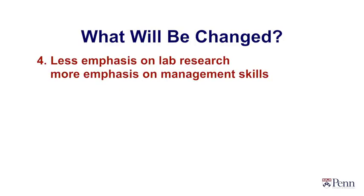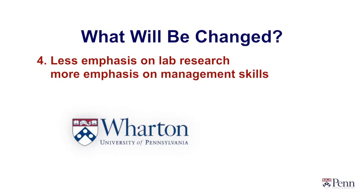Fourth, during medical training, we have a lot of emphasis on research, and in particular, laboratory-based research. But what we really need is more emphasis on management. Students need to learn how to manage patients. They need to learn how to manage change, how to use large data, how to negotiate, how to lead teams. All of these management skills are not currently in medical training. I think going forward, we're going to have to see more integration of business school curricula with medical training.